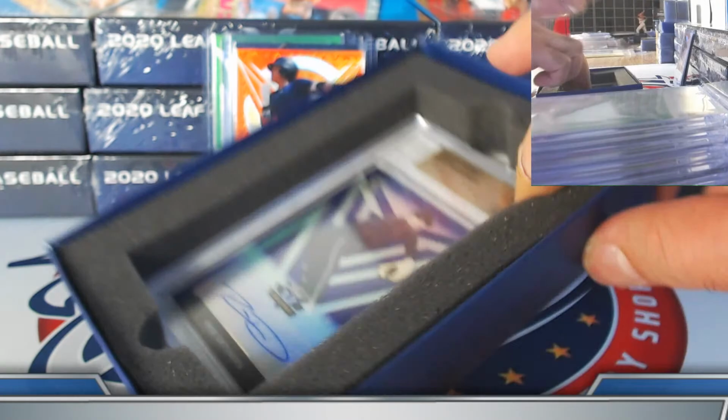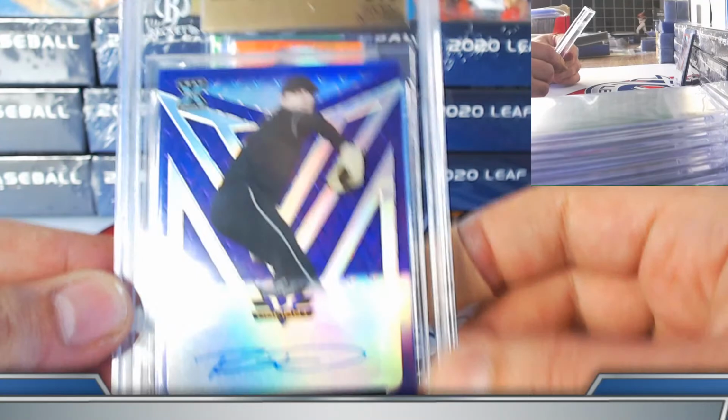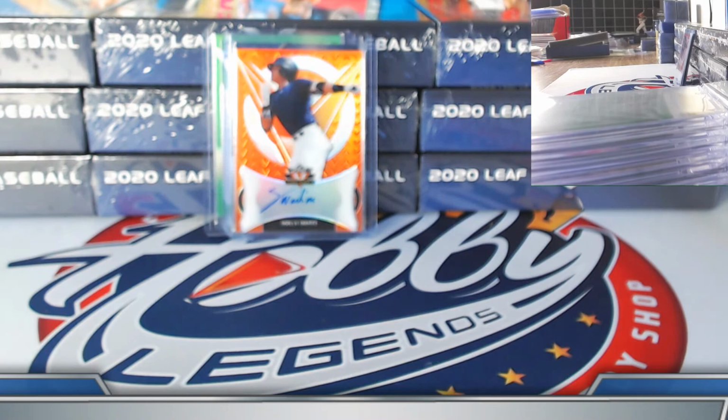Nice. Reed Detmers. Puts the Detmers spot on the board. 9.5 gem mint on the purple, 4 of 25. Vandal Industries, thanks for the assist on that, good sir. Appreciate the help.